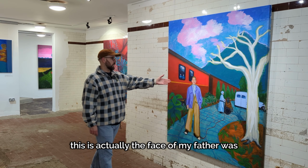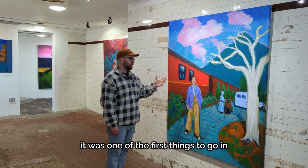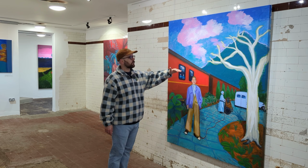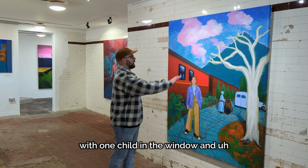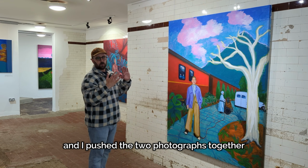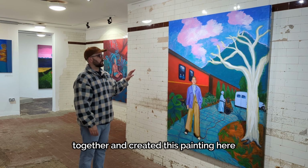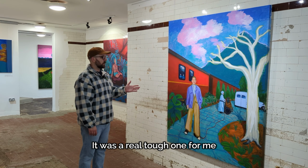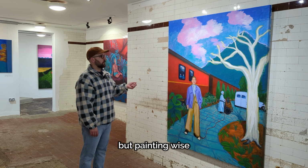The father figure, this is actually the face of my father, was one of the first things to go in. I mean, it's based on two photographs. One was a train, and this person with one child in the window, and the other was this huge mountain in the background. And I pushed the two photographs together, or used them as a compositional structure together, and created this painting here. It was a real tough one for me, and one I didn't look at for quite a while. Emotionally, it was tough when I was doing it as well.